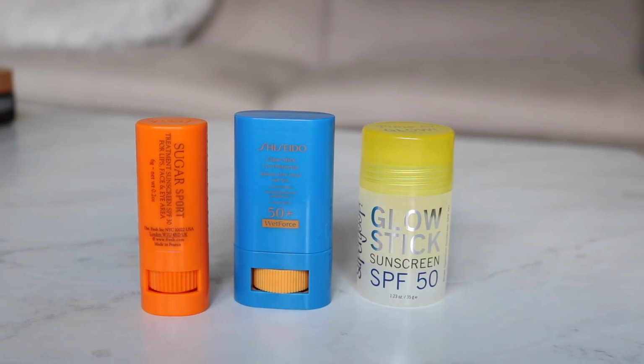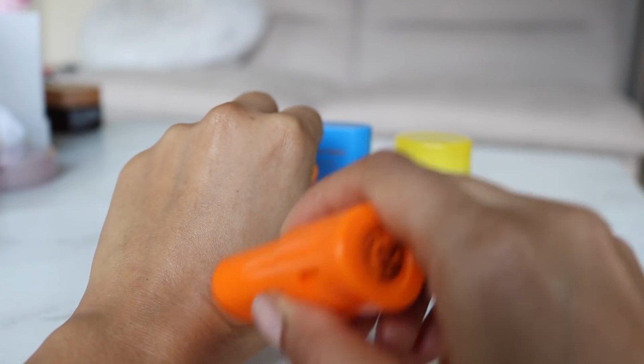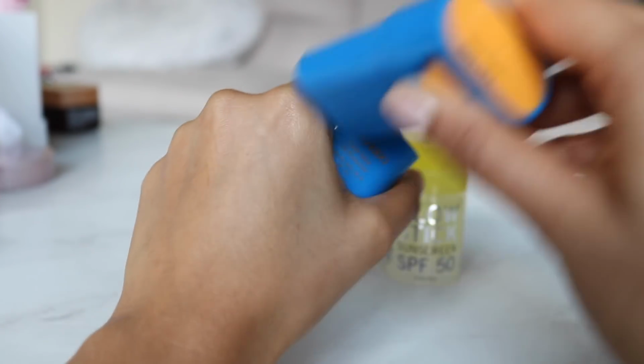And then the other thing to remember is that it's not enough to just apply your SPF in the morning. You have to make sure to reapply it throughout the day. So a lot of people ask me, well, how do I do that without messing up my makeup? There are a couple of different ways. You can purchase these sunblock sticks. I will say that these work best without makeup, but you can use it on top of makeup as well.